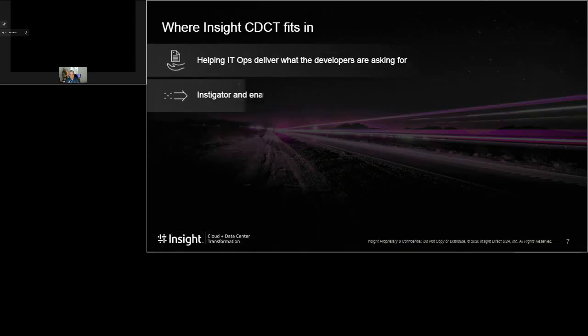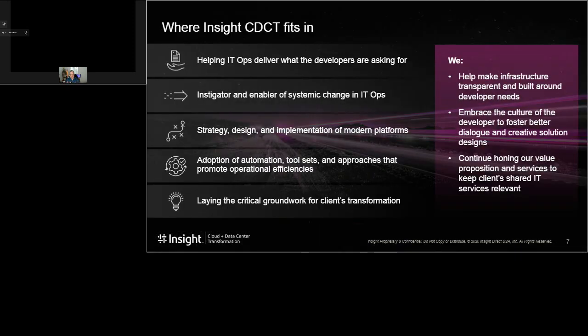Insight CDCT really fits in as a mechanism to help you deliver from the IT operations to the developers what they're looking for. And there's some changes that you have to undergo. There's some cultural changes. There might be some platform changes, and platform can be lots of things. It could be a modernized storage platform. It could be a modernized security platform, a networking platform. But it could also include things like a little bit higher up in the stack, and I'll get into that here a little bit. Like, hey, you need to go into a containerized workload where you have a Kubernetes cluster that now you have to figure out how to run and support.